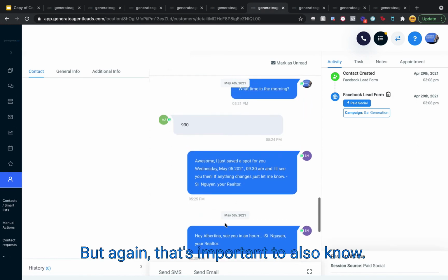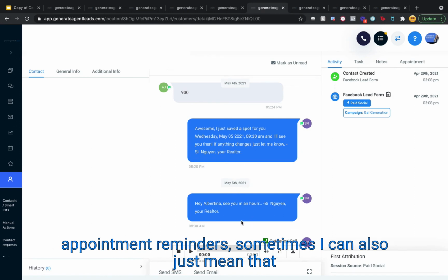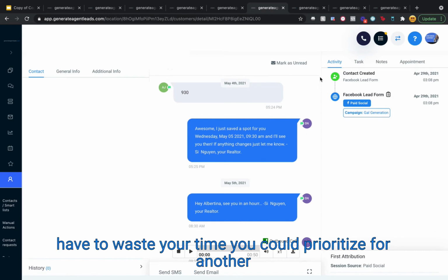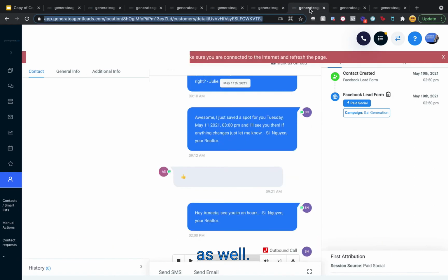But again, that's important to also know, right? Because if the lead doesn't typically respond to the automated appointment reminders, sometimes that can also just mean that people are not interested, right? So they're not going to show up to the call. That way you don't have to waste your time. You get prioritized for another appointment, but you can always confirm with the phone call as well.